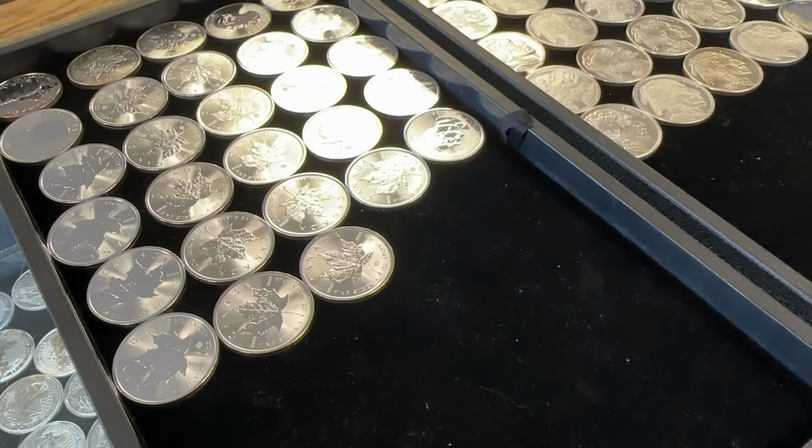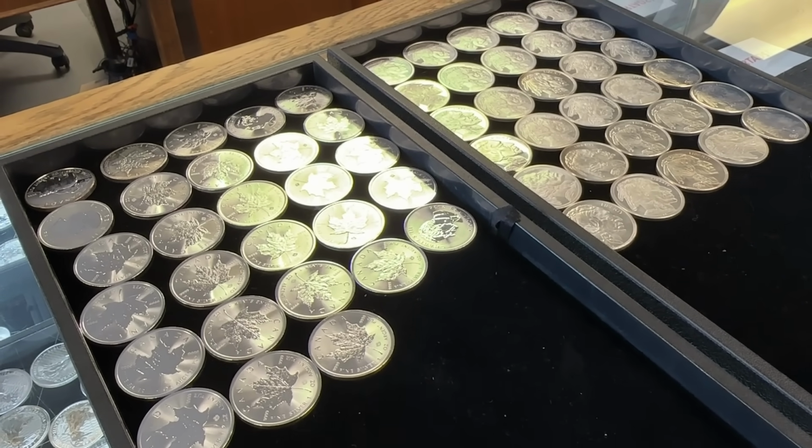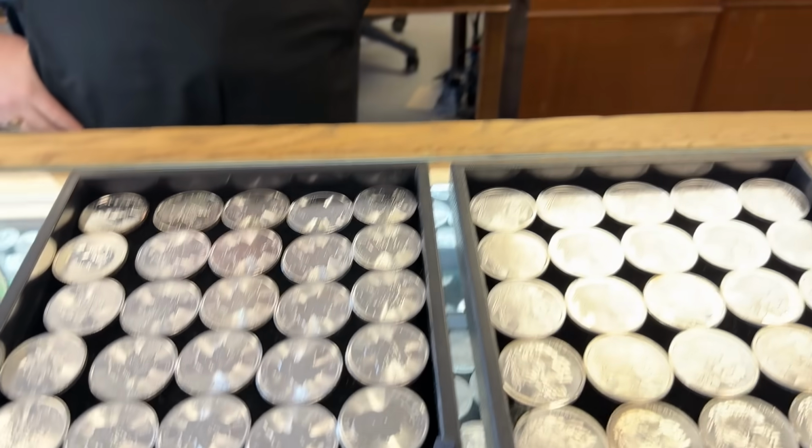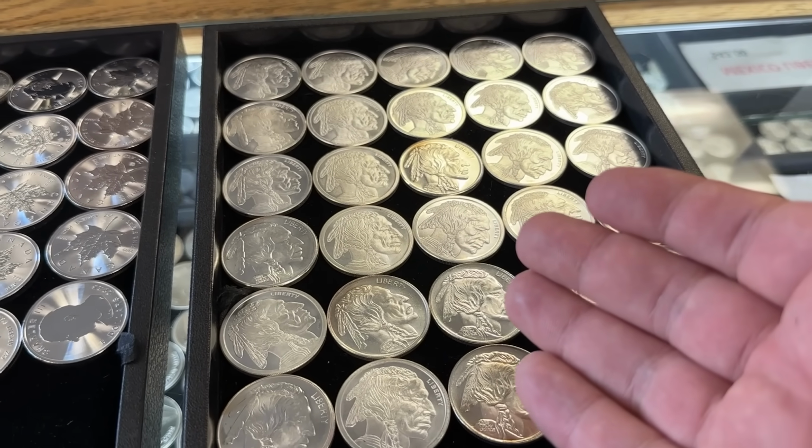Yeah, and the other thing I was thinking too is, maybe a combination of the two. Yeah, you don't want to have all your eggs in one basket, right? So you can have some rounds, you can have some maples, have some eagles. That way, whatever happens with the market with either of them, you're kind of spread out and not concentrated on only rounds or only maples. Yeah, maybe you could get 14 of the maples and 15 of the Buffalo rounds. And then you've kind of got the best of both worlds. Exactly. What do you think about that, Harry?